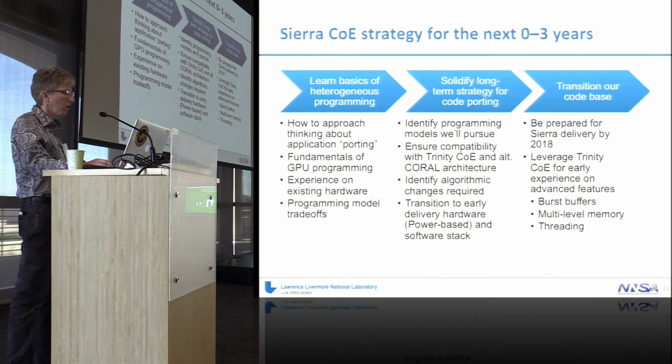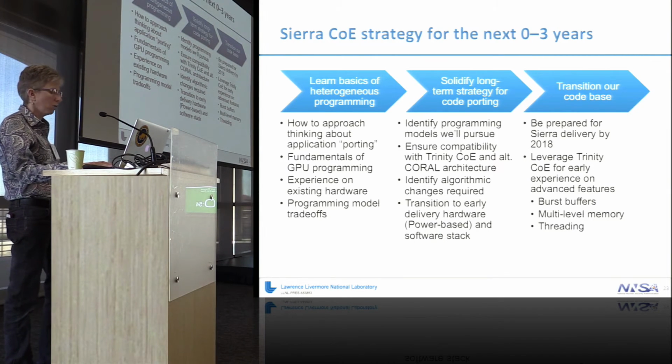While Trinity doesn't use GPUs, its KNL many-core architecture does share some of the same programming challenges as I mentioned earlier. Our applications need to run on both of these platforms, so to that end, we stay closely involved in the Trinity COE projects in addition to our own.